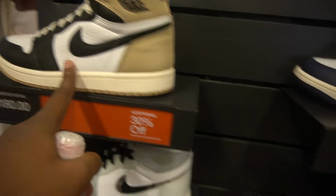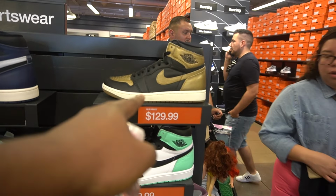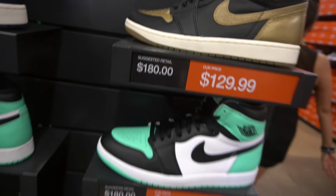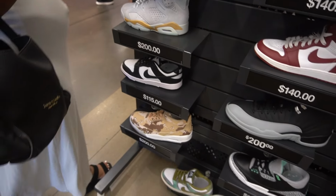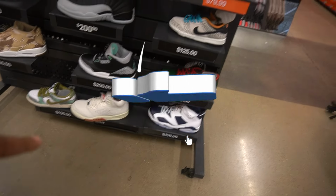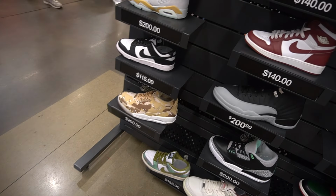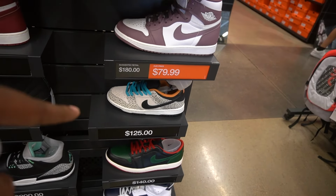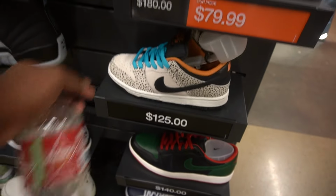You got your lattes. I don't know what them is. $129 for those. That's kind of a good deal. I'm not gonna lie to you. The crease? They probably is. Dunks. I seen those Jordan 5s earlier. Where they at? $210. $200 for the sixes. Threes are $200. Twelves are $200. Kid dunks, those are clean. Safaris, $125. Those are cute.